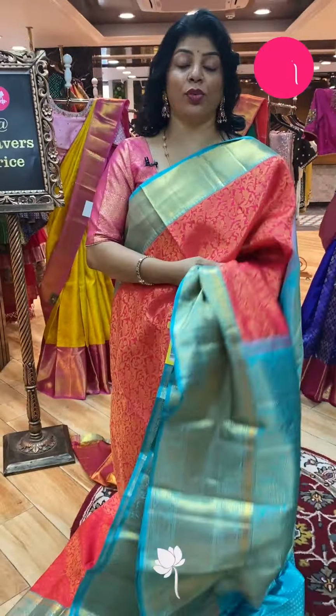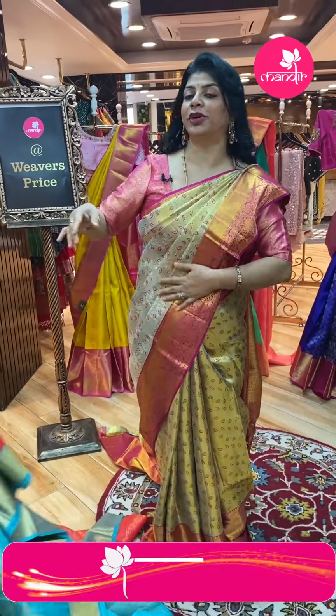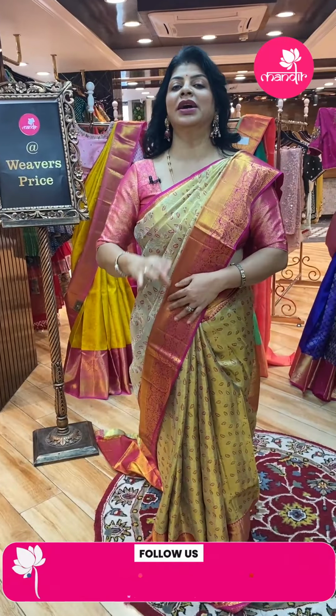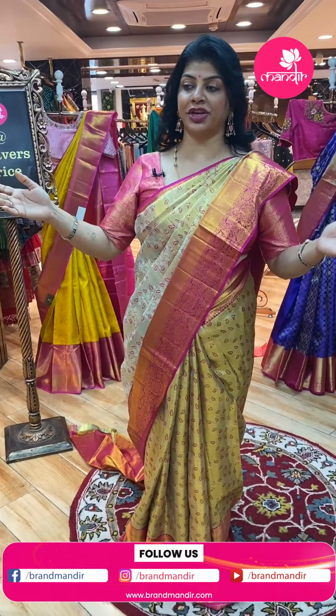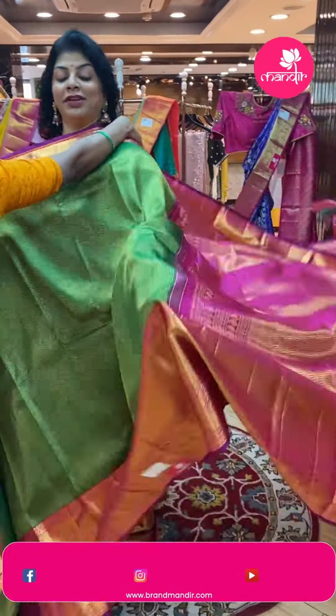Yes. Since it's wedding season, I'm showing you very nice Kanchi pattus. Don't miss these sarees, all of them exclusive Kanchi pattus, and we have very pretty sarees, so just stay tuned to our live.